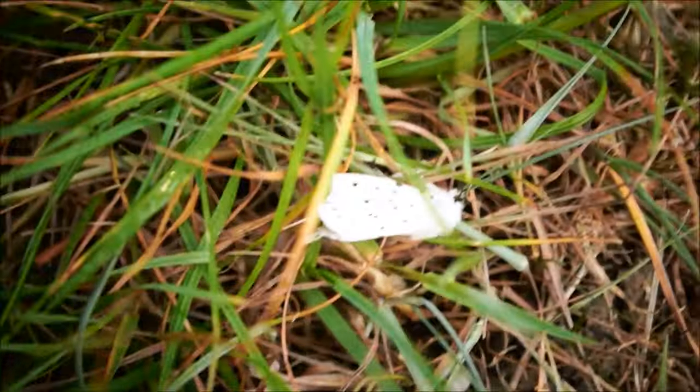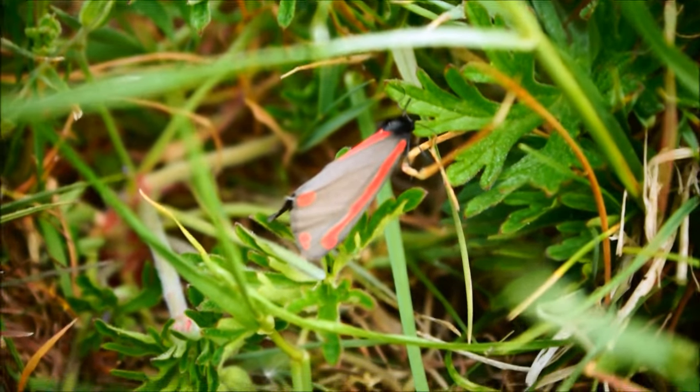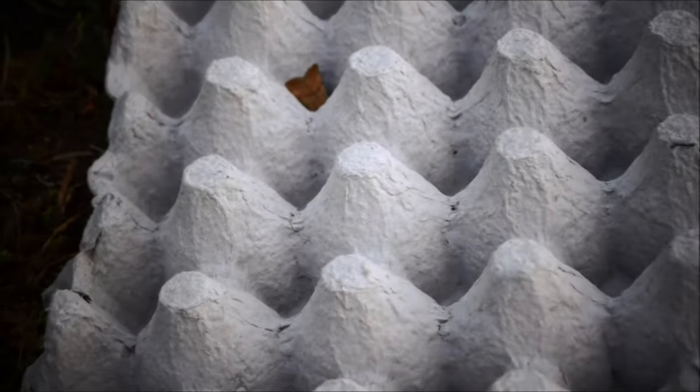Yeah, so it's quite a reduced catch. There's a few in the grass as well. There's a white ermine down there. And there's a lovely cinnabar. About six or seven of them last night, I have to look back at my records. We've got a light brocade as well, and the best moth of the night was this one.